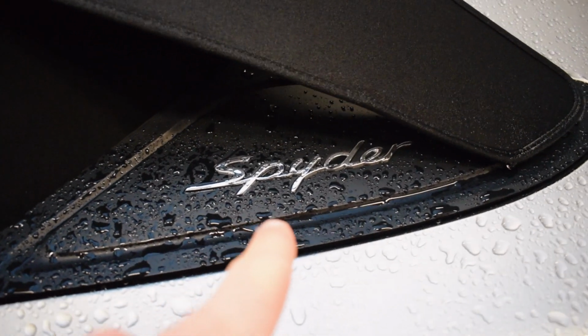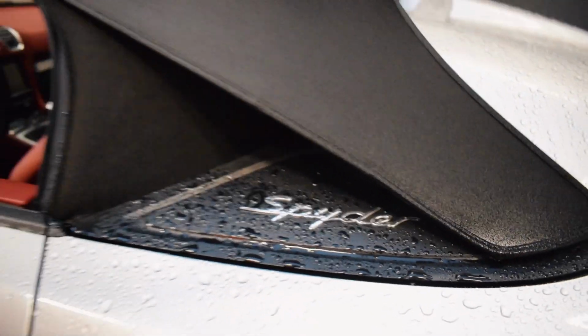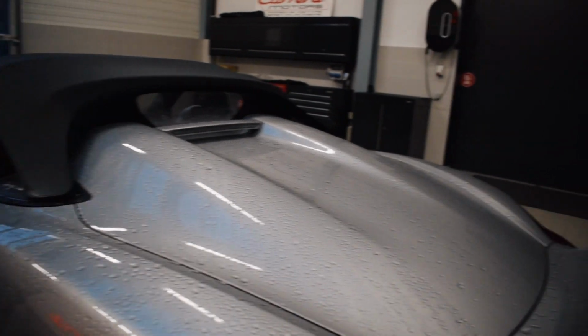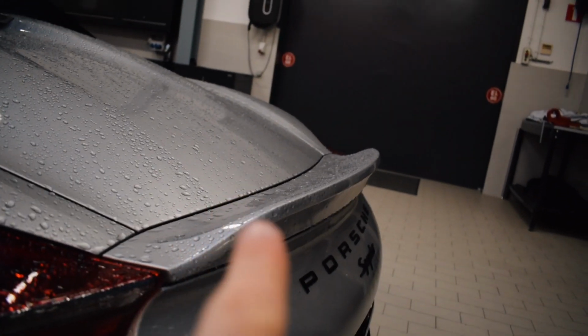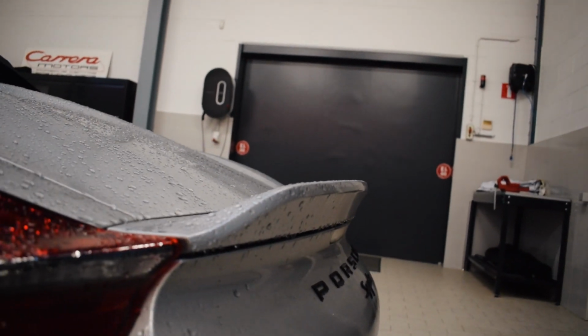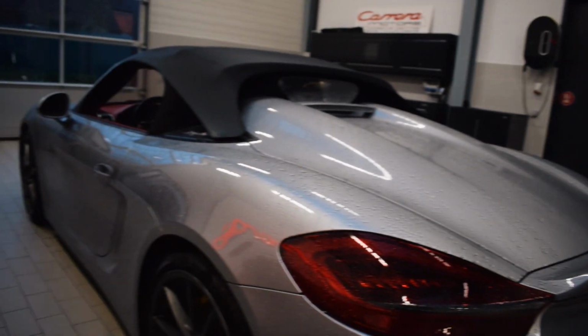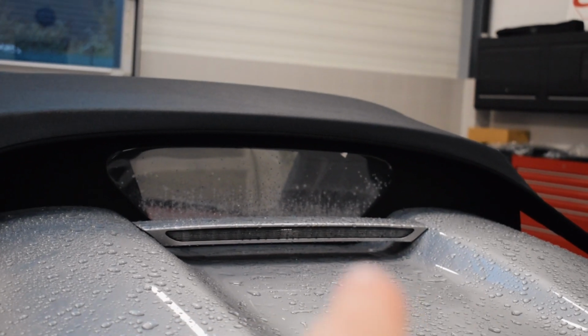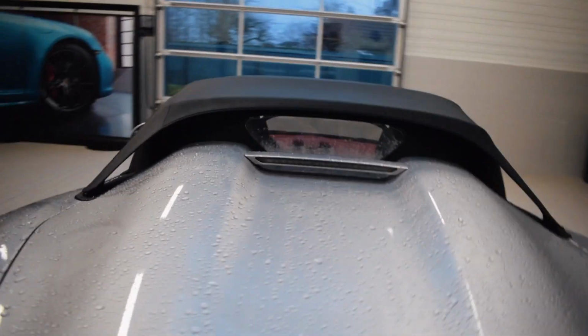Just even the little details you get with the car, such as the Spyder plaque on the side of the car, and also the more aggressively designed rear end. And that aggressive back end combined with the lovely ducktail spoiler on the back of the Boxster Spyder is, I think, a really aggressive looking car you have. Even the way they integrated the braking lights with the rear end is just unbelievable.